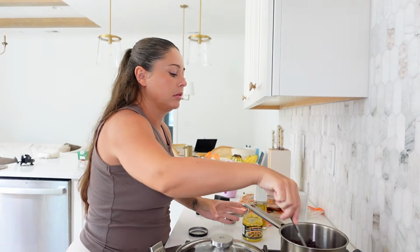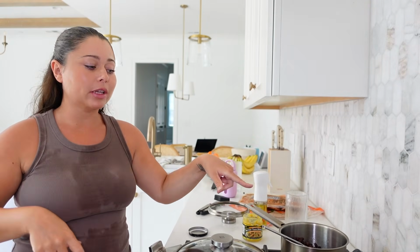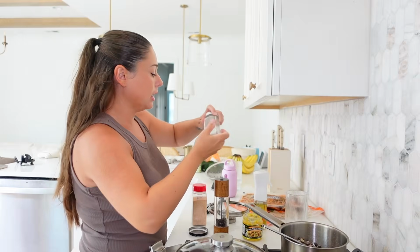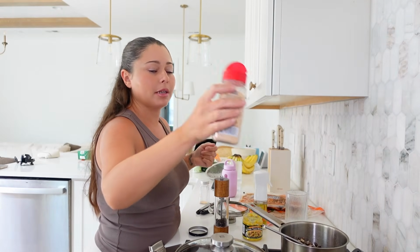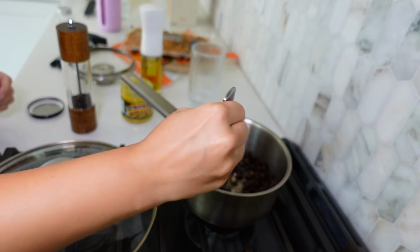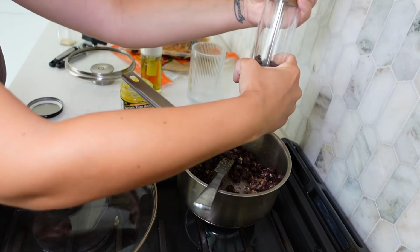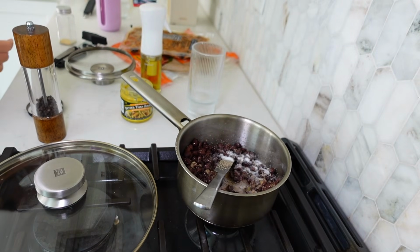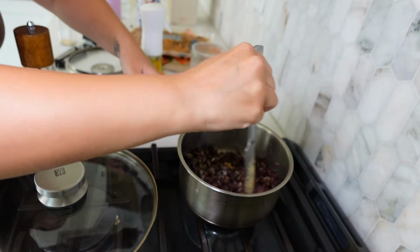Bouillon. I usually put minced garlic in there, but I ran out, forgot to get that. Garlic powder, since we ran out of minced garlic. Onion powder. Some black pepper. And some salt. Whoop, that might have been too much salt. I might need to add some more water.